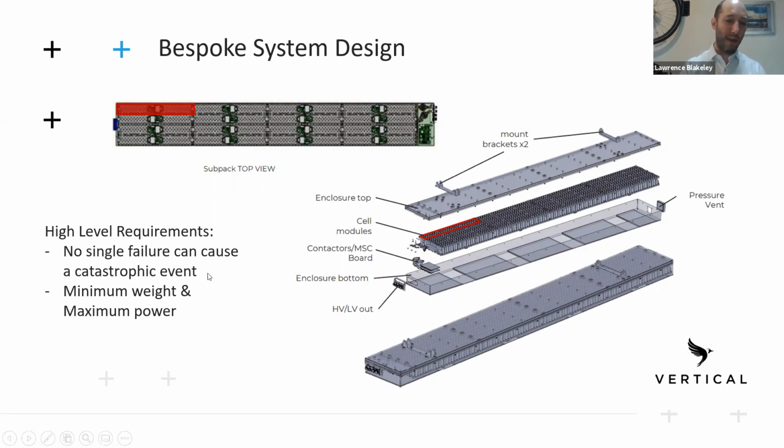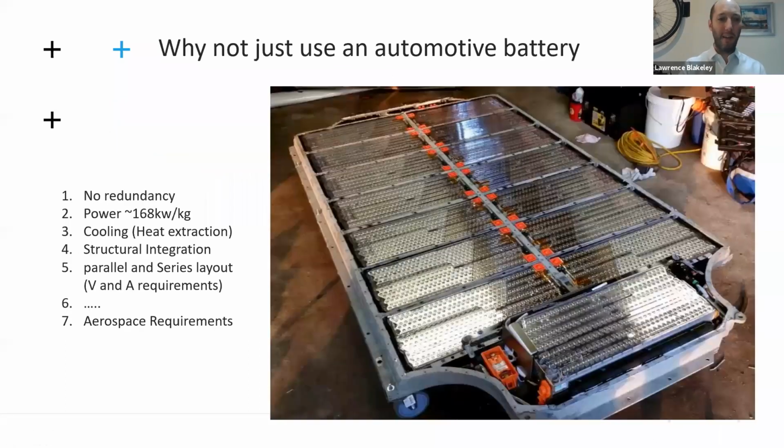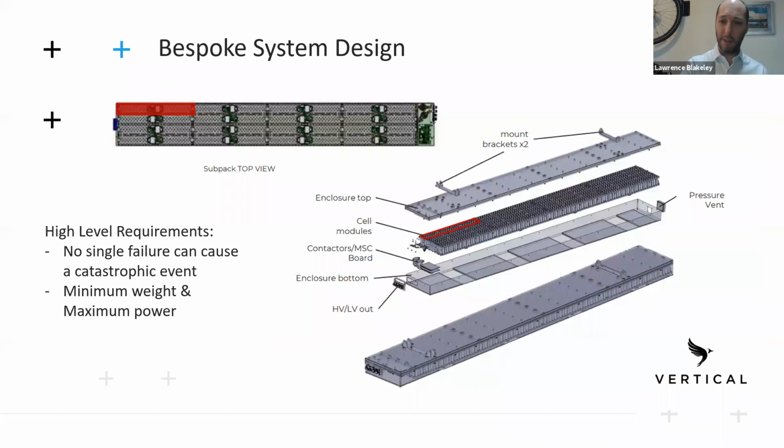And we have a number of requirements that I've summarized here into having a minimum weight, maximum power. So this is, again, this power to weight ratio, 168. It's good for automotive. We are pushing over the 200 kilowatts per kilogram. One of our competitors, Joby in the States, I think they are talking around the 235, 238 kilowatts per kilogram region. We'd be happy if we achieve that as well. That's a good target to set.